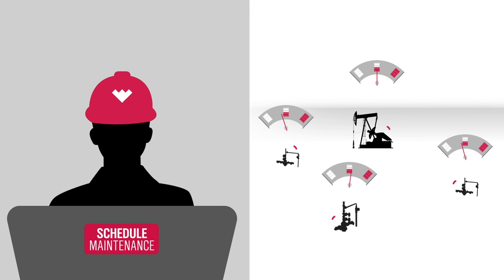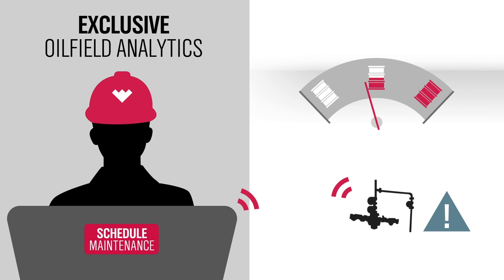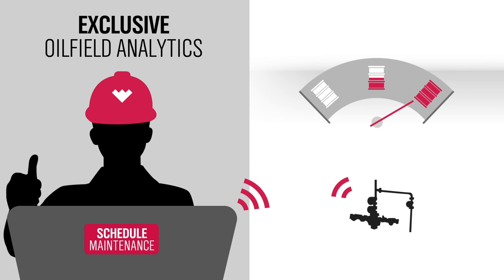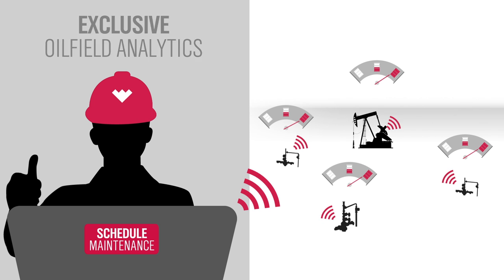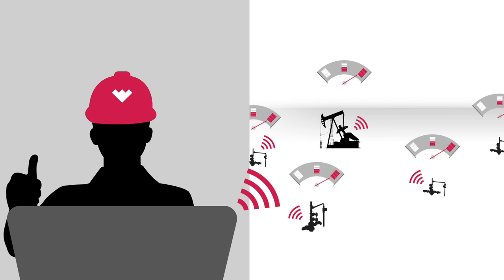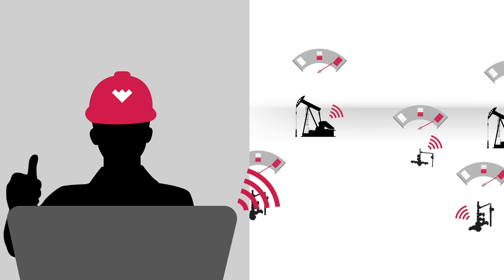By connecting workflows and data streams between the wells, reservoirs, and facilities, ForeSite leverages exclusive oil field analytics and physics-based models to empower operators with integrated operations, management techniques, and powerful production strategies. The result is a seamless orchestration of complete asset optimization and resource efficiency.